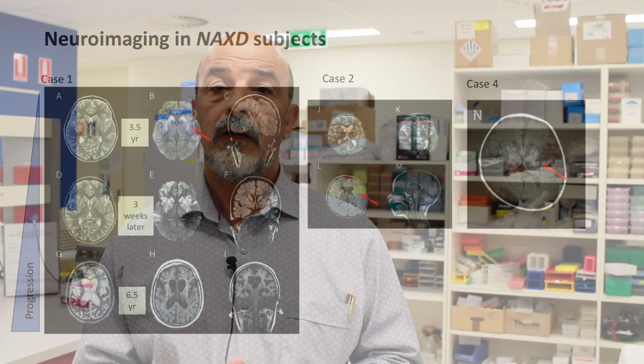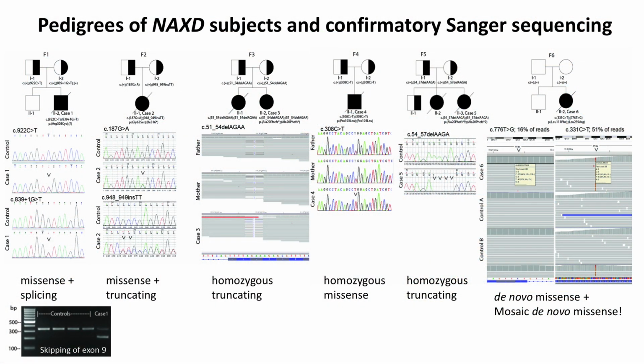the disorder. Using whole-exome or genome sequencing, we identified homozygous or compound heterozygous variants in NAXD. These were predicted to be pathogenic and presumed loss-of-function variants. In fact, we were most surprised to eventually determine that the 6th case was heterozygous for a de novo missense variant in one NAXD allele and was mosaic for a de novo missense variant in the other NAXD allele. My colleagues will elaborate.